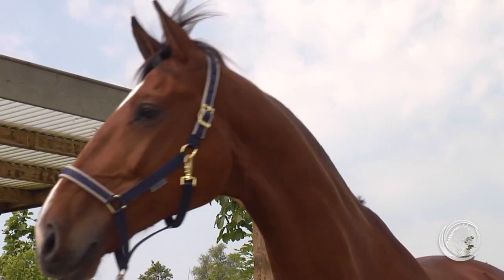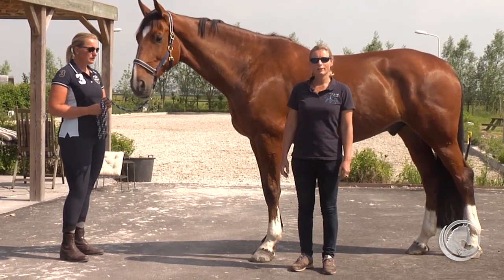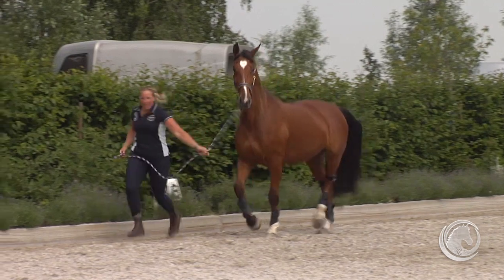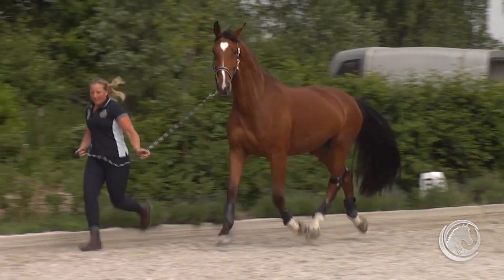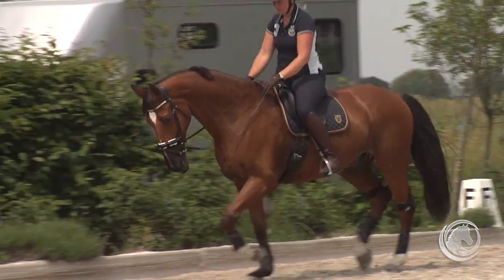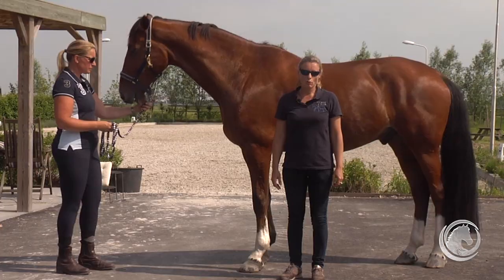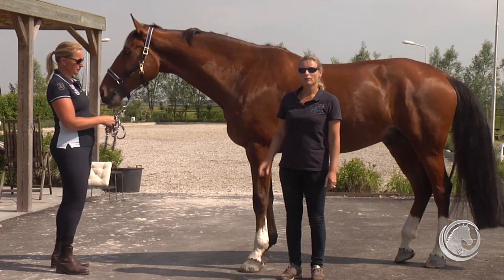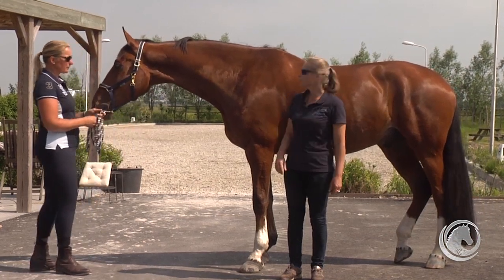We're looking now at a 9-year-old gelding. His name is Dreamer. And Dreamer is a typical modern dressage horse. Very tall, very long body and a narrow horse. And that makes him a very good horse with very good movements, but he also has problems stabilizing his own body. And if we look at this horse, we can see some things that tell us that he has some problems in his top line.